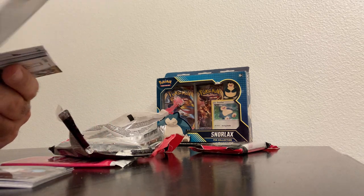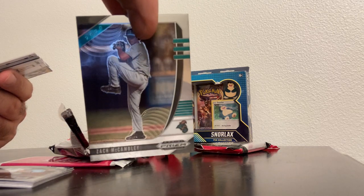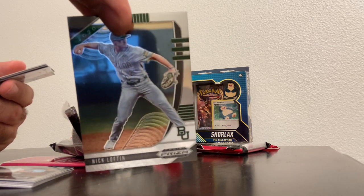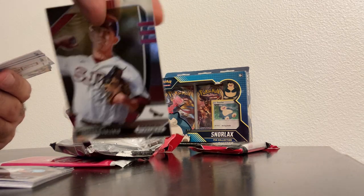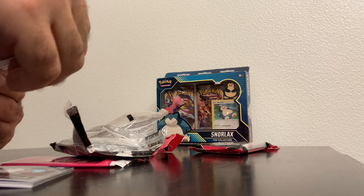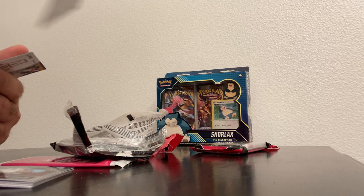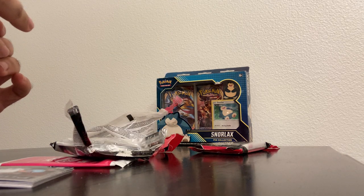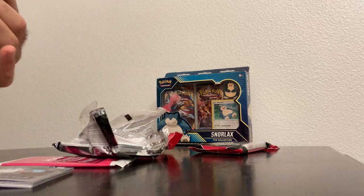First one, Bryce Jarvis. Starting off, Zach McCambley, Nick Loftin from Baylor, Jordan DeValero, pitcher, Jared Kelly, and Austin Martin. And we have Green Prism, Jack Hartman. Beautiful. All right.